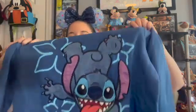I don't know. Stitch is having a moment right now. It's so incredibly cute. I love that he, along with the Walt Disney World, is embroidered. I think that just adds something to these sweatshirts. Again, very soft. Love the blue color. And then the back is an embroidered Stitch.